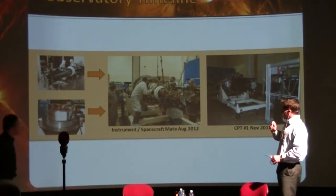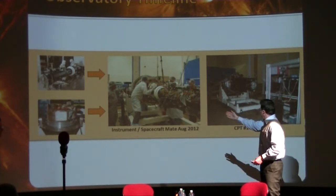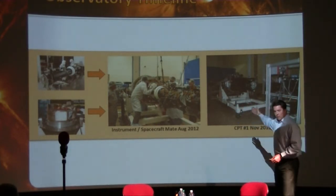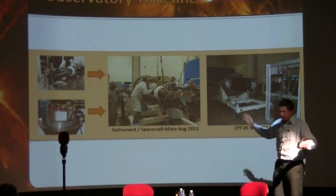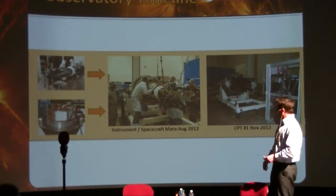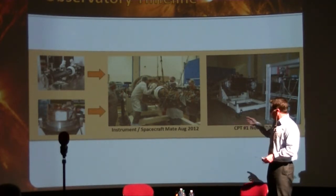Yeah, this pretty much just shows the integration process. The telescope gets integrated in the spacecraft bus. We go to what we call a functional comprehensive performance test. So we test every function that it does to set a baseline before we go into environmental testing. And if you go to the next chart, please.